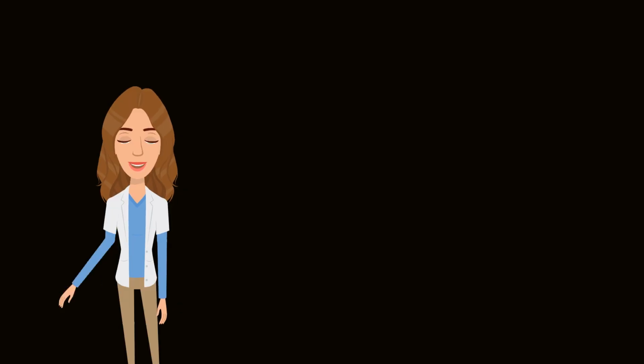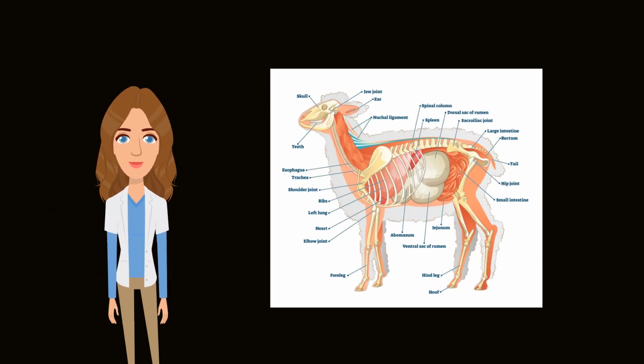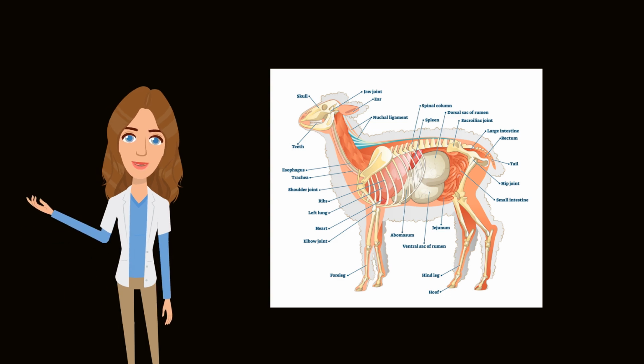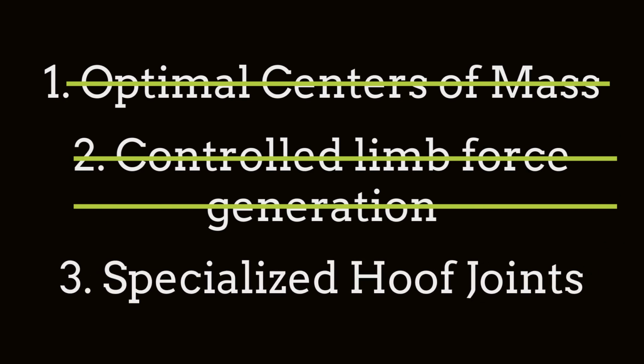Robotic control is not the only thing influenced by goat biomechanics. The actual anatomical structures of goats have also found their way into robots. Now that we've covered the first two features, we can now discuss goats' specialized hoof joints.